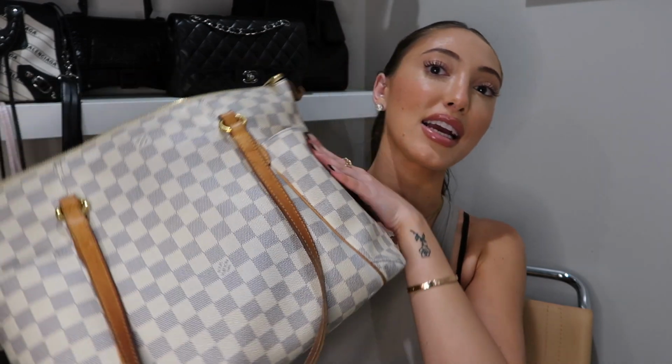The second bag, so random, I didn't even think I would include it in here, but this is my Louis Vuitton Totally bag, I think, in the Damier Azur. I got this bag, I want to say for Christmas when I was maybe 15, and I used it as a school bag, like a book tote, all through high school. I've completely destroyed the straps. I used and abused it, and I'm not a big fan of the Louis Vuitton Neverfull.